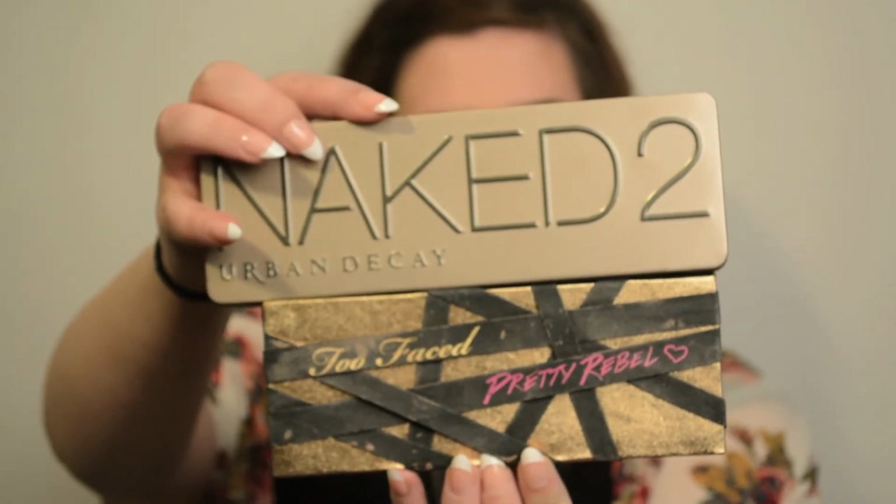These are the two palettes I used for her eyes. So going in first with a Too Faced Pretty Rebel palette, I'm using the lightest cream color and I'm putting that everywhere. In her corner, all over her lid, and brow bone. So this is going to be doing that in a second.